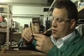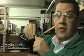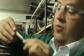Right, this is ytterbium, again a lanthanide, stored in a very old glass bottle. Ytterbium is one of three lanthanides which was named after a Swedish town called Ytterby, which is where they were all discovered. Terbium, erbium and ytterbium are all derivatives of that town name.